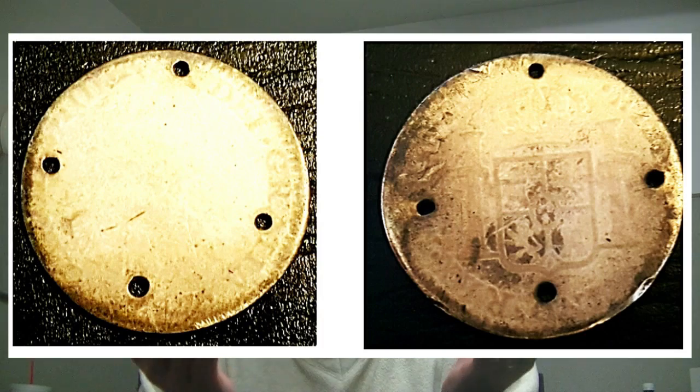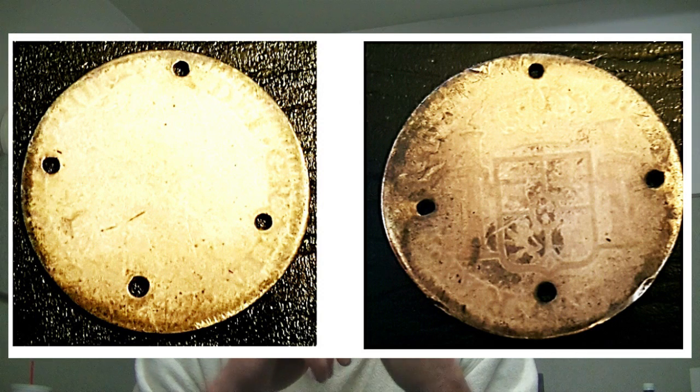And then I dabbed it off. I took it in. I ran water on it. And I did the backside first. And I was like, oh, wow. I just found a 1 real. I mean, it's plain as day. You could see it. So I flipped it over.